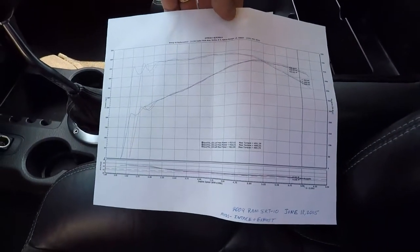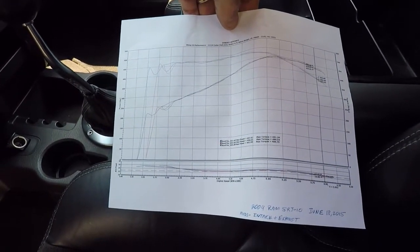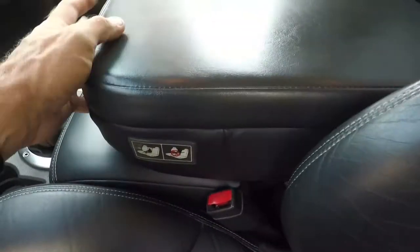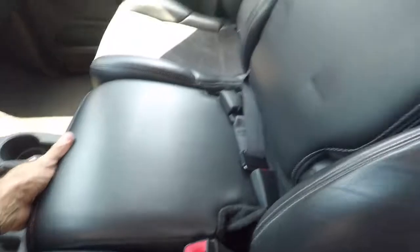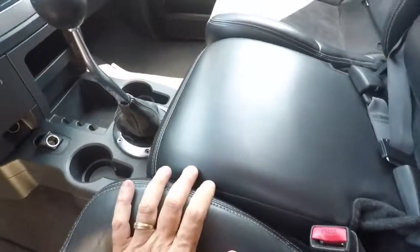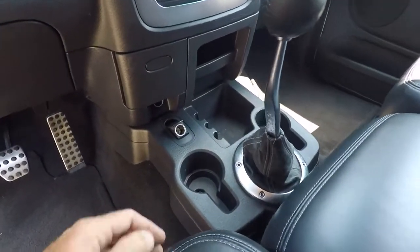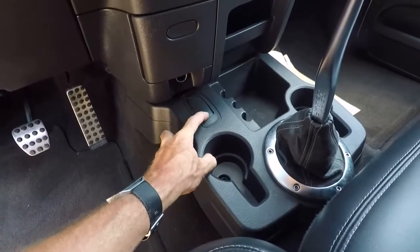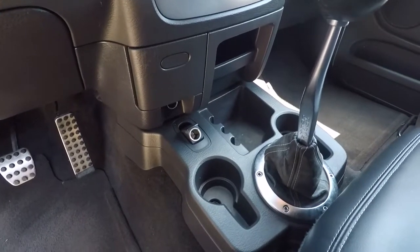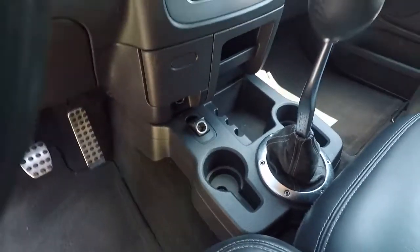There's the dyno runs I had done when I first got it to prove that the air fuel ratio was good considering all the mods. Okay, so then we got the middle seat, another little compartment. The only thing in the interior that annoys me, but it isn't anything serious, is the latching mechanism for this thing has failed, and they don't make those anymore, and I haven't been able to find one in a junkyard, so it stays up.